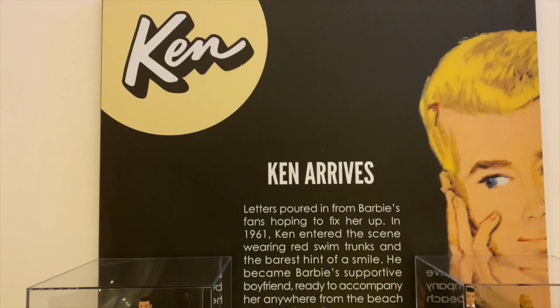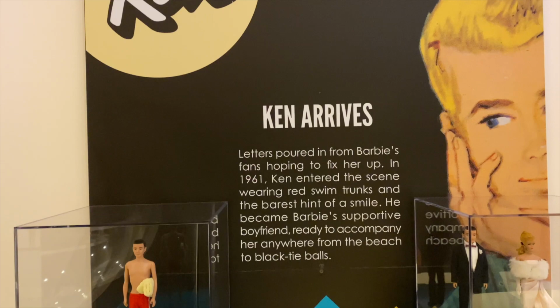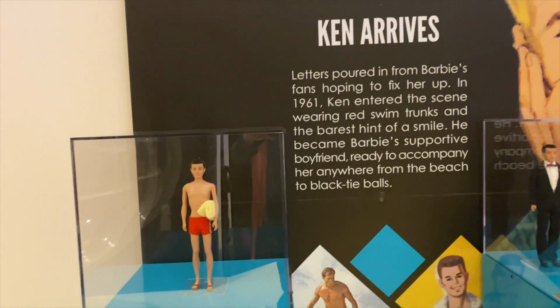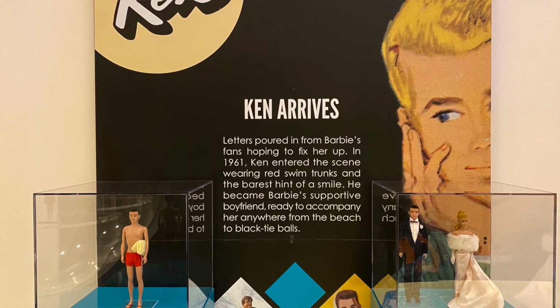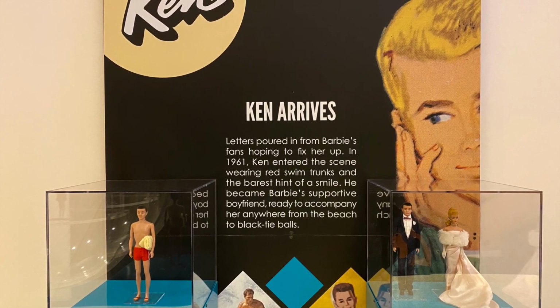As you might guess, it didn't take long before her adoring public demanded that Barbie have a boyfriend. So Ken was introduced in 1961. He's named for the Handlers' son, Kenneth.